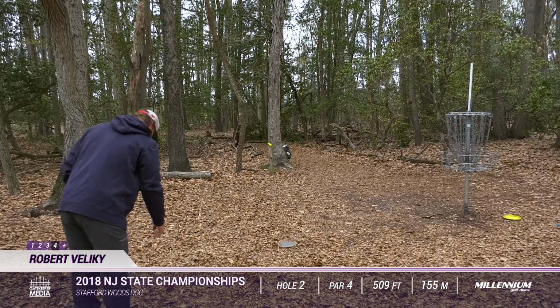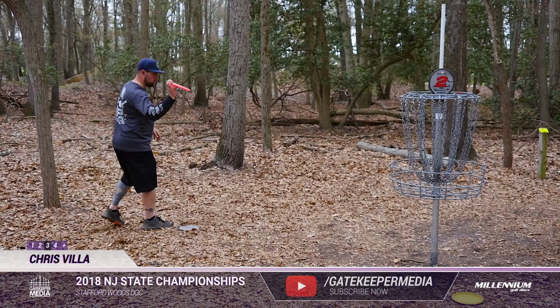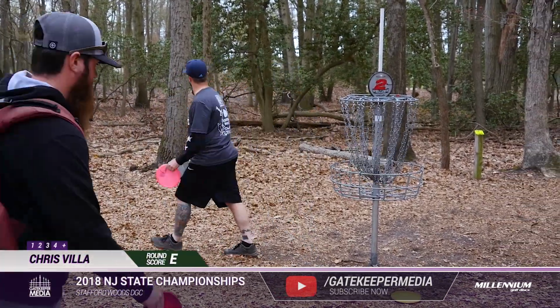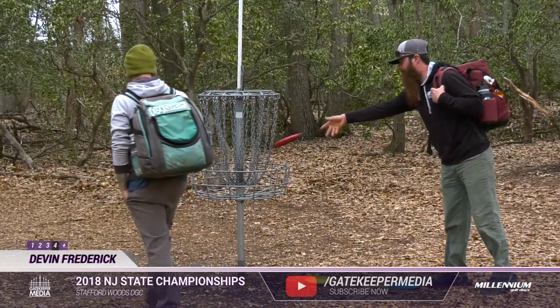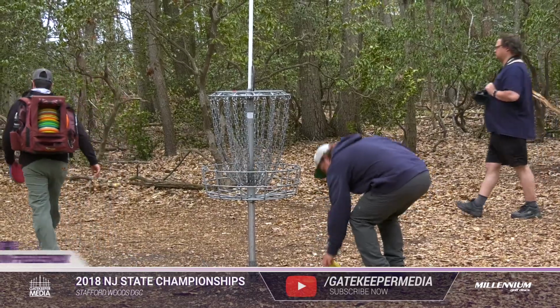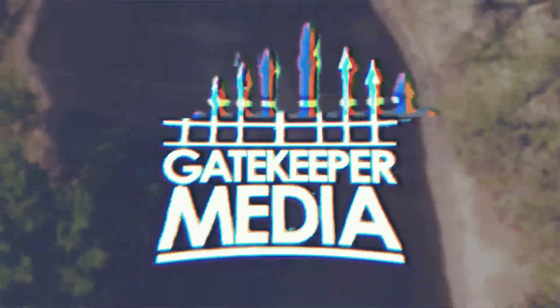Oh, that circled inside the chains and spit right back out. That's tough. He's going from a great shot looking at a birdie, and now he's going to be looking at a bogey. Villa knocks his in, and we're just going to have a couple tap ins here. So yeah, that's unfortunate for Rob there.